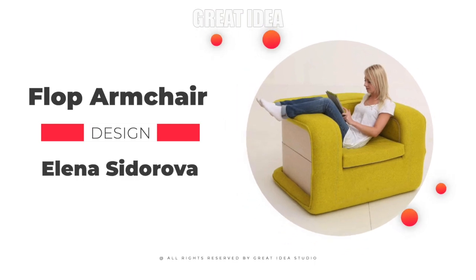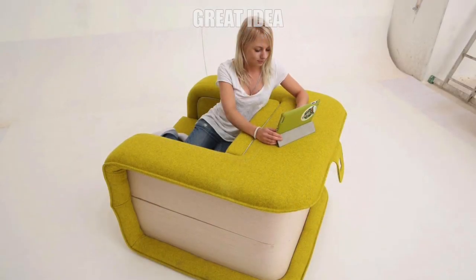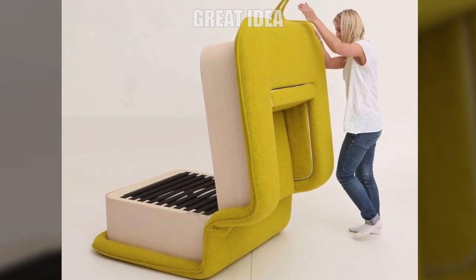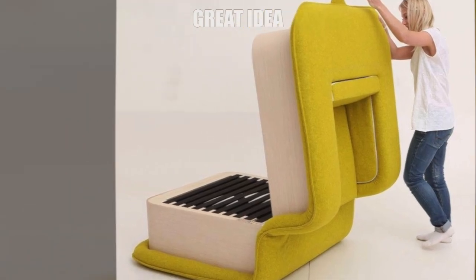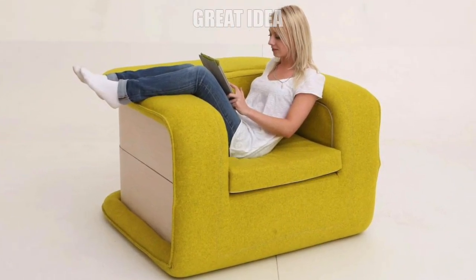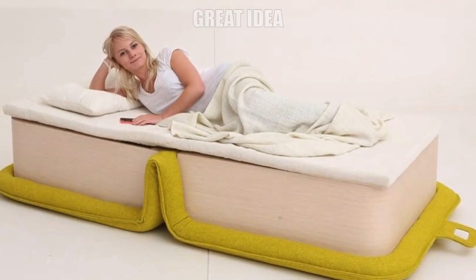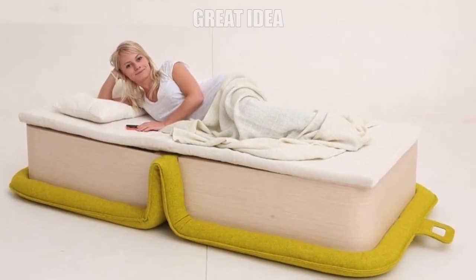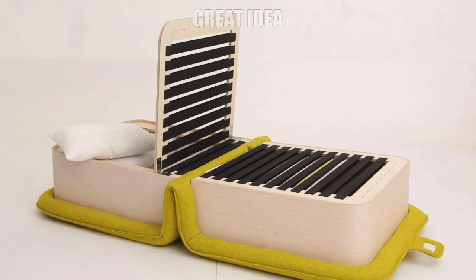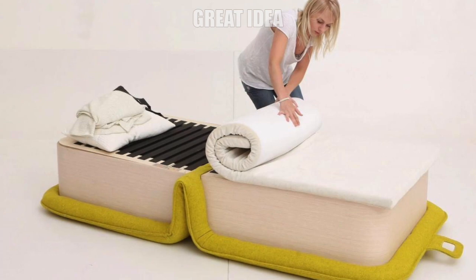Flop Armchair. How about saving some space in your home for your sleeping arrangements? The solution featured here is also good if you just want to have an extra bed for when someone comes to visit. Named Flop and upholstered in 100% wool, the comfy armchair can actually become a bed with a few easy moves. Elena Sidorova, a designer from Russia, has made this awesome piece of furniture.